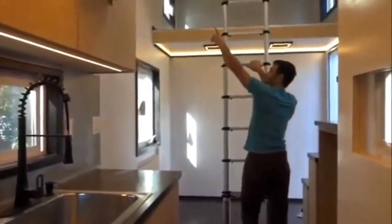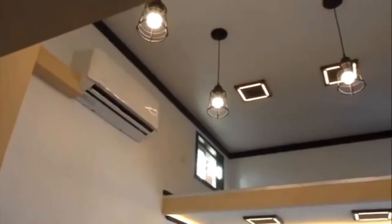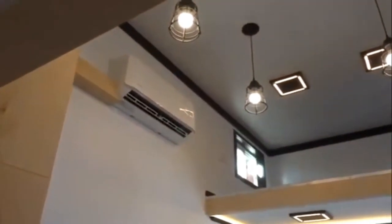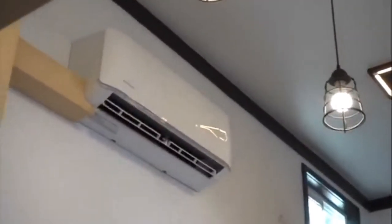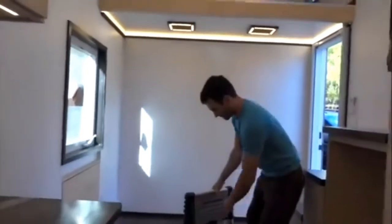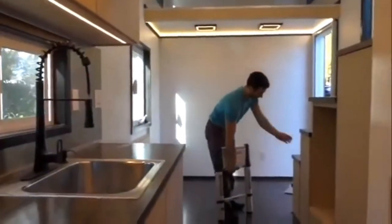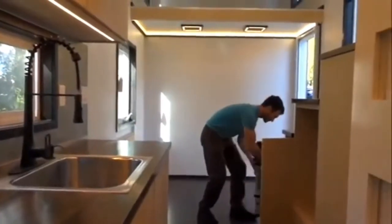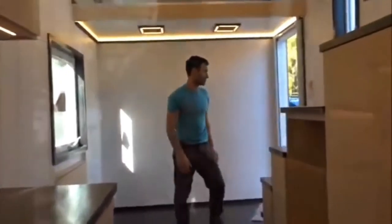Here we have our mini split on the ceiling. Turn that on, you can see it kind of opens up. The mini split is an air conditioner and a heater. What's really cool is right now I'm actually only plugged in with a 20 amp service, and everything works. So this tiny house has a really low power draw, and I did that on purpose. It does have a 30 amp plug-in, which I'll show you soon here.